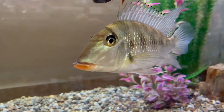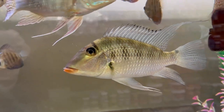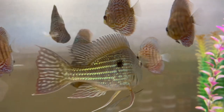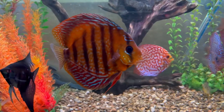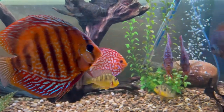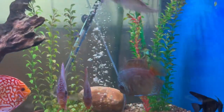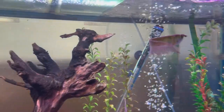In the very back of the store, you have these large tanks, discus and geos. Love this geo. Looks like he has lipstick on. That's a big fella. Good looking fish. That looks like a Surinamensis right there. Beautiful discus. Probably $150. They sell their discus with no warranty.